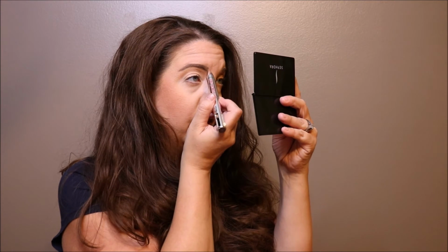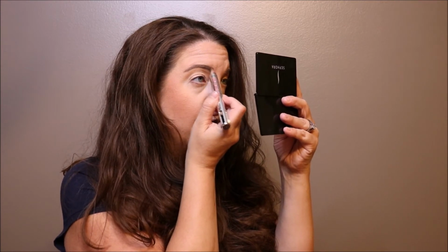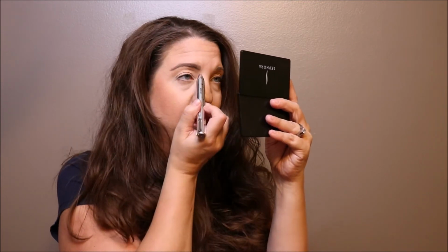I know a lot of people are doing the ombre look right now where it goes from light to dark. Your natural eyebrow does not do that. If you like that look, more power to you. Keep going with it. But I don't, so I'm going to make sure that my eyebrows look all the same because that's how they naturally look.